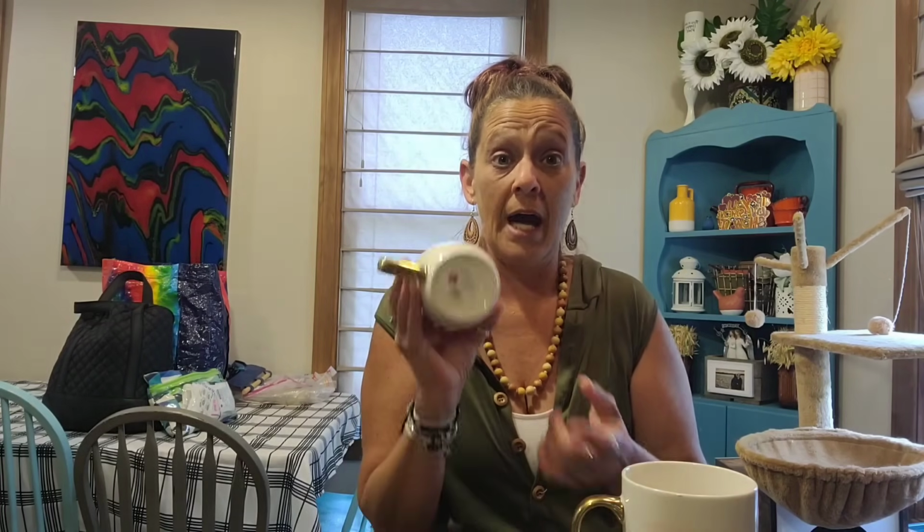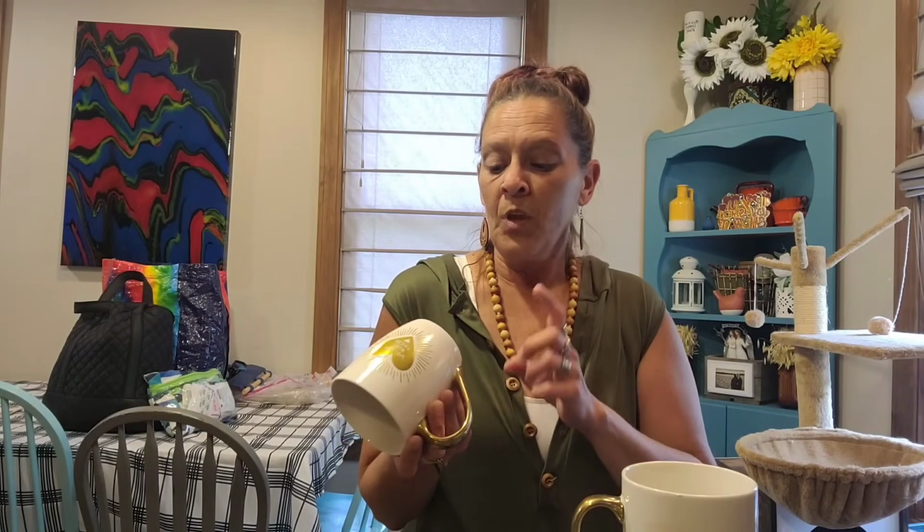And I was watching them for Christmas, and they did not fall into Christmas, even though they had red price tags. Of course, they went up $1. The other mugs are $3 instead of $2. Go figure. But I was checking them for Christmas. They didn't go with Christmas.